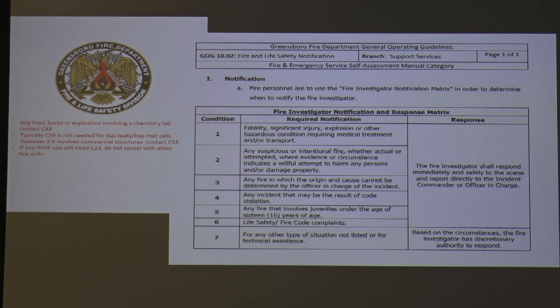Anytime y'all run into something like that, try to ask questions. You know, how did they get burned? Or if they tell you it was in the chemistry lab, just throw up a little red flag, call us so we can get out there before you guys leave the scene and start doing investigations. When it comes to the schools, we have the right to go in and do investigation.